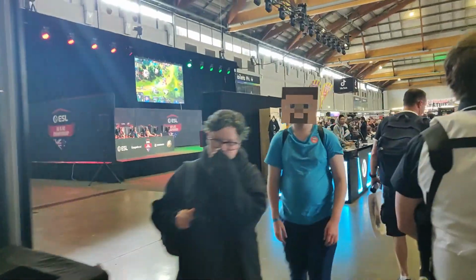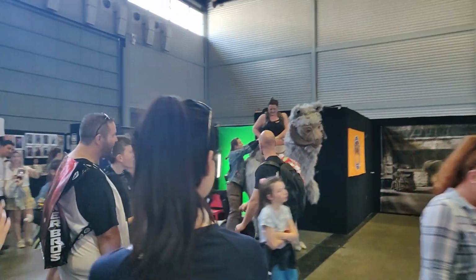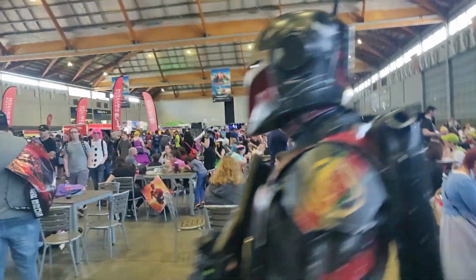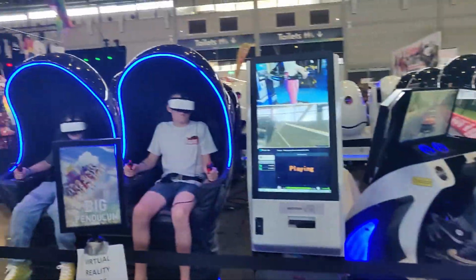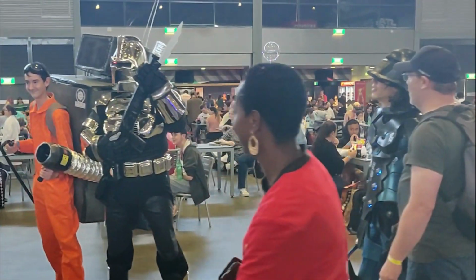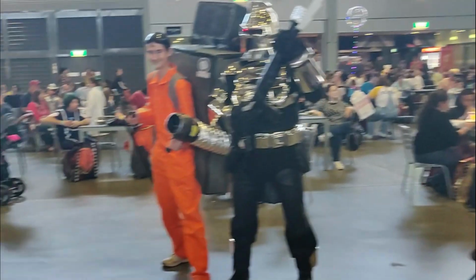Hey, we got the Minecraft. Star Wars booth. We got Boba Fett right over there. And a Tom Tom. That's cool. Another Boba Fett. Can you see Optimus Prime over there? Battlestar Galactica.